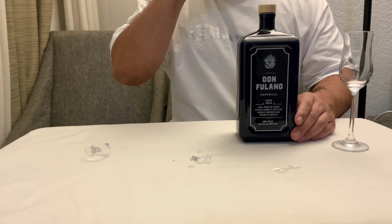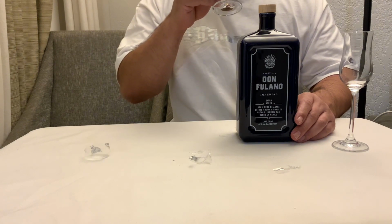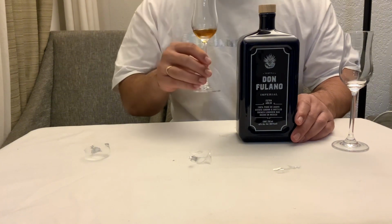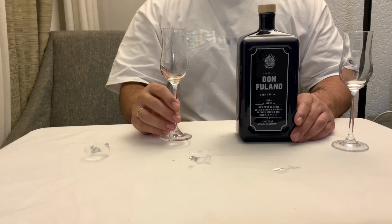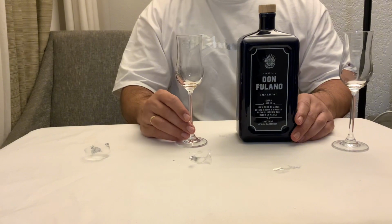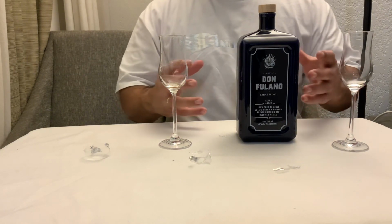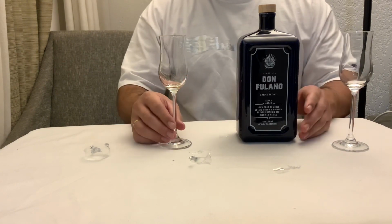One second. I'm trying to get more of that agave, more cherries, fruit. I think like some dried apricot. And right when it hits your tongue, it's sweet. It's like a candy. It feels creamy. It's a little bit thick.